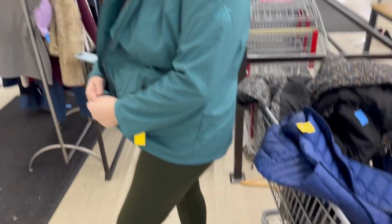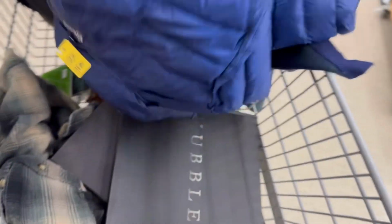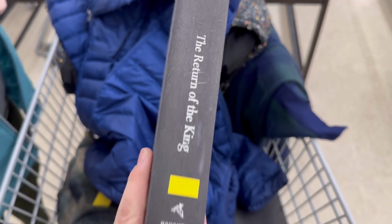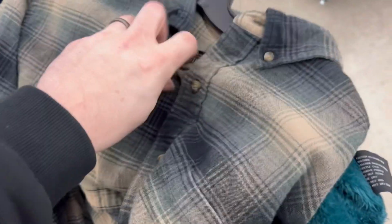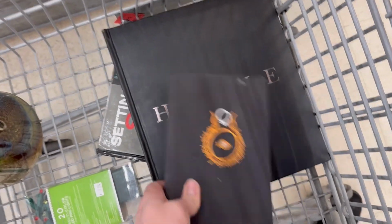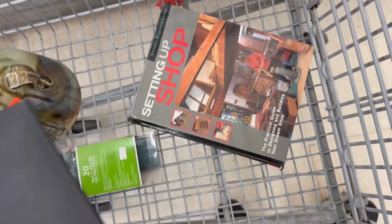Savannah was able to find a few jackets for herself that she liked. I got this also hardback copy of Lord of the Rings. I liked that. I lost all my Lord of the Rings books in high school, but I did read them all, so I'm a pretty big fan. Also found that Pendleton shirt for myself for $25. Yeah, this is what I ended up getting there. Didn't get a whole lot this trip.